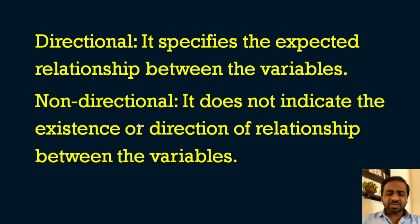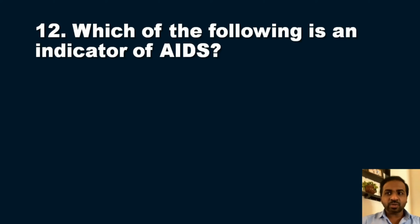Okay, so from this you are getting information regarding the null hypothesis, what is directional, what is non-directional, and what is inductive and deductive hypothesis. Okay, so that's all regarding that question from nursing research. Now we can see the next question in our series, the 12th question.